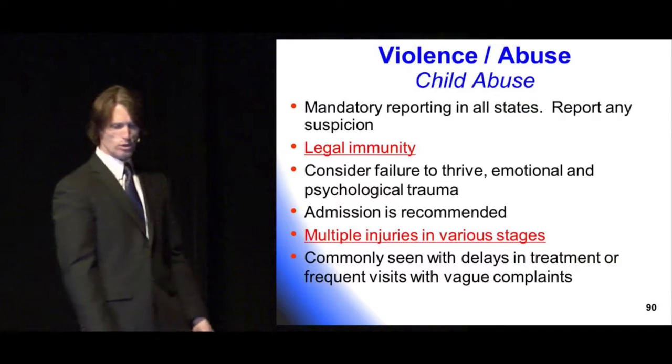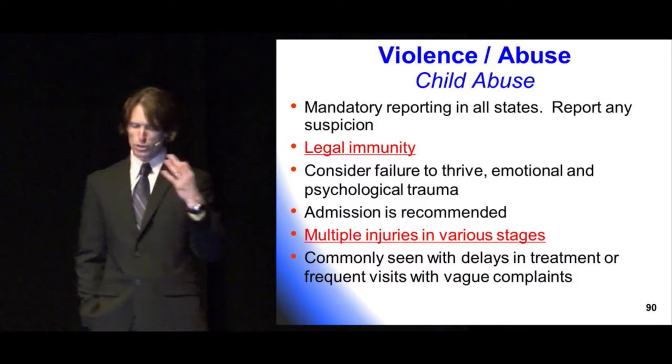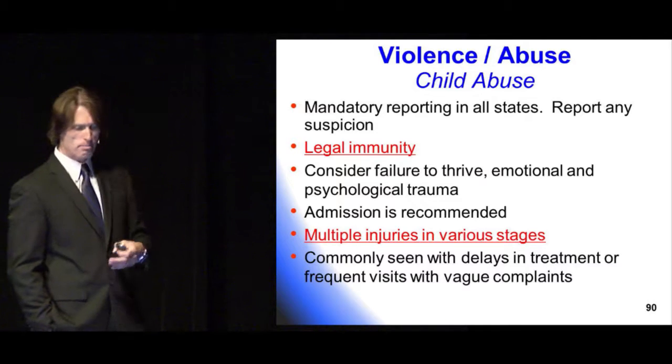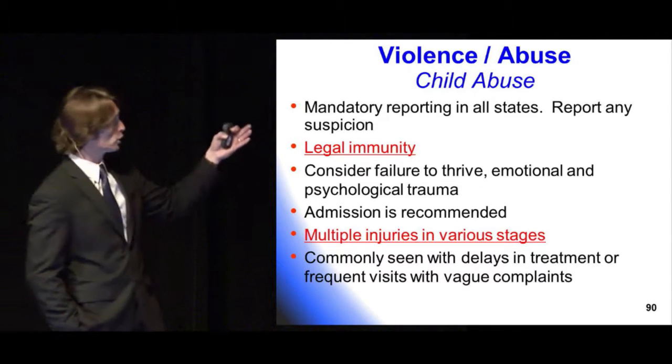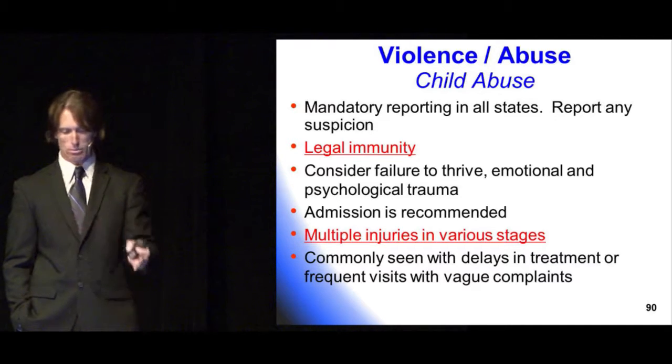All right, child abuse. Mandatory reporting in all states. There's legal immunity for you if you report, so you should have a high index of suspicion and a low threshold for reporting. Admission is recommended if you really are suspicious of this, and multiple injuries in various stages of healing are pathognomonic for it.